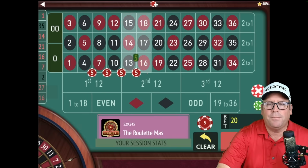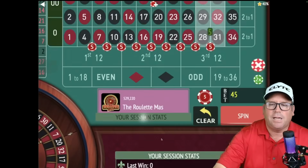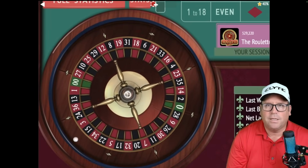double streets or line bets out there. There's 4, 5, 6, 7, 8, and 9. That's a $45 total bet. Let's go ahead and spin, and here we go.